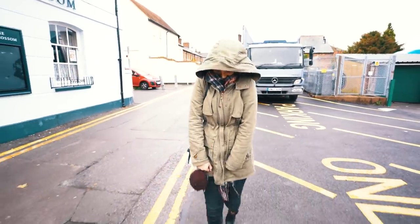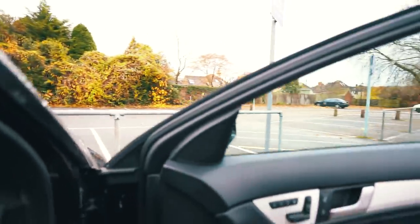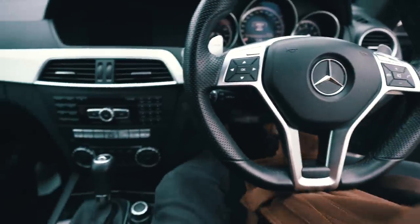This literally looks like a music video because of how smooth it is. Wow. Even getting into the car was smooth. Ooh. Maybe not for you.